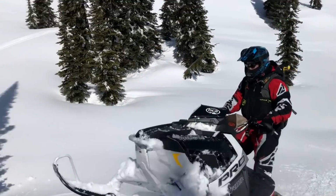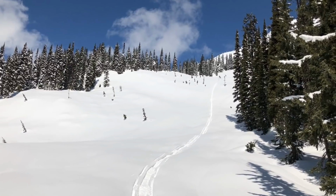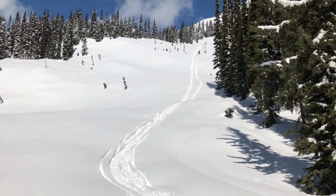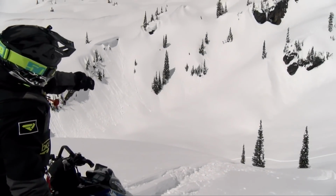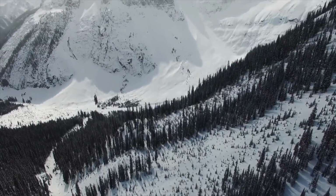It's best to start in mellow terrain, then move to steeper terrain if it seems stable. Travel one at a time to prevent more than one rider getting caught. Look at what's below you. If something slides, you don't want to get swept into a gully, stand of trees, or a cliff.